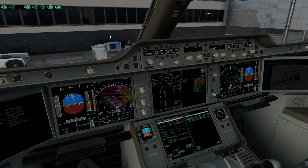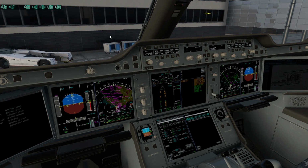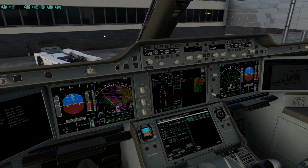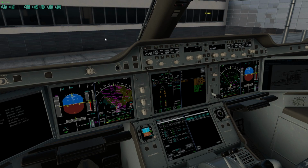New York Center, Lufthansa 411 request push and start clearance. Lufthansa 411 push and start approved. Information Bravo is current, contact me short of Alpha when ready for taxi. Push and start approved, will contact you when ready to taxi, Lufthansa 411.